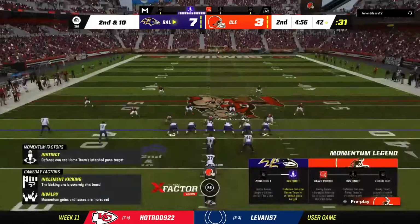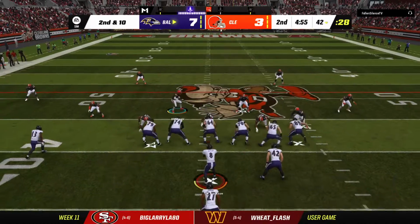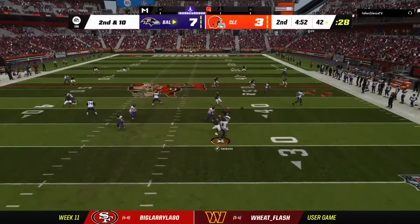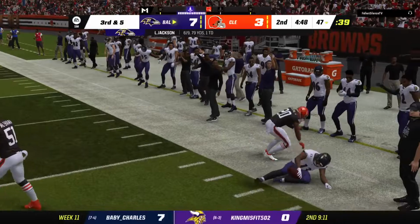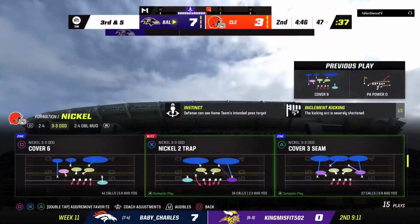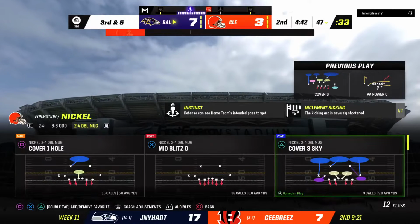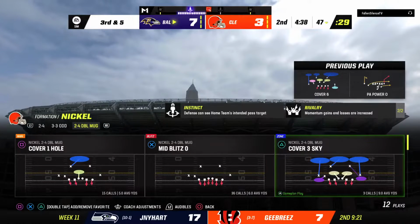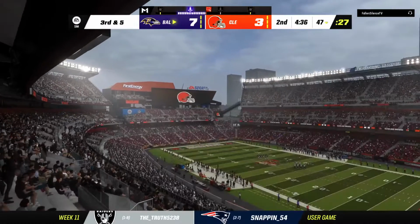Ball on the 42 as they come up 2nd and 10. Off the play fake, here's Jackson. That's complete. It's Devin Duvernay. 5 yards. Now it's 3rd and 5. I thought once he got out of the pocket, he was looking further downfield. Instead, he brings his sight lines back to a shorter route, settles on his receiver running the drag left to right, and they wind up not getting a whole lot out of that one.